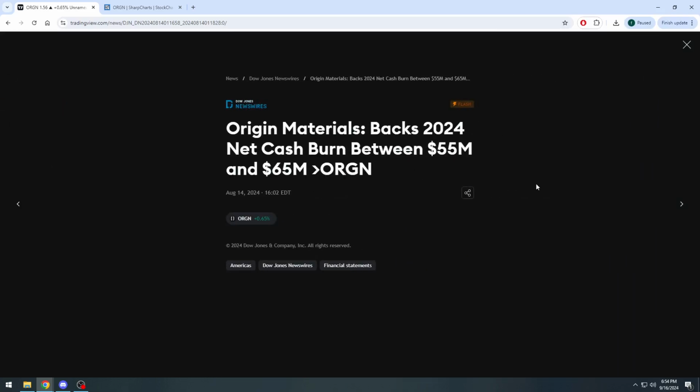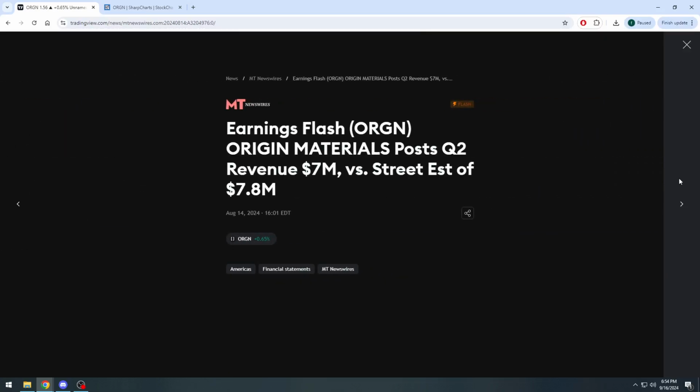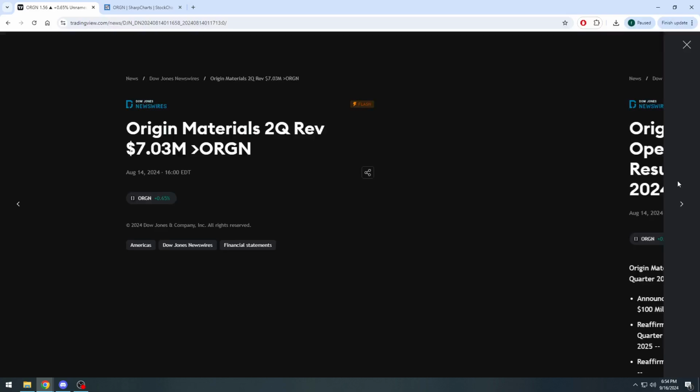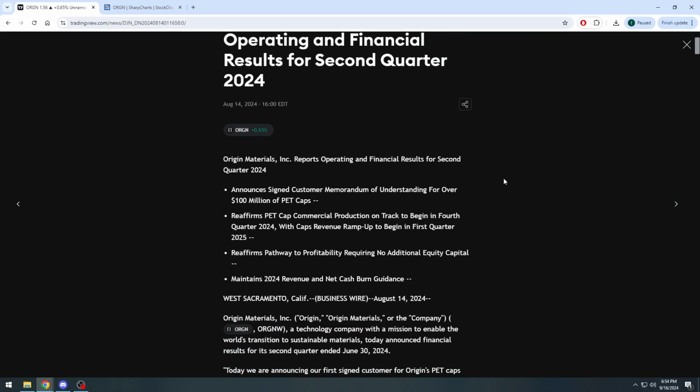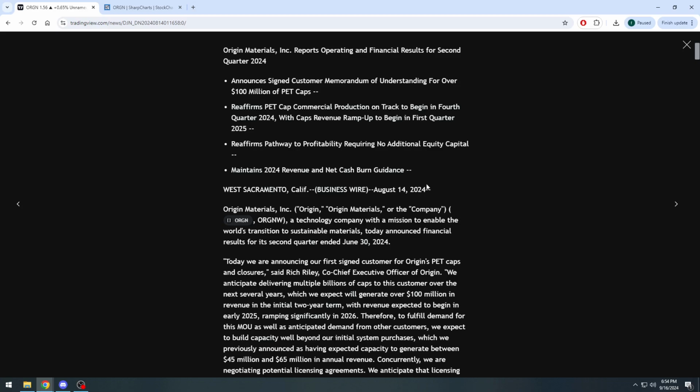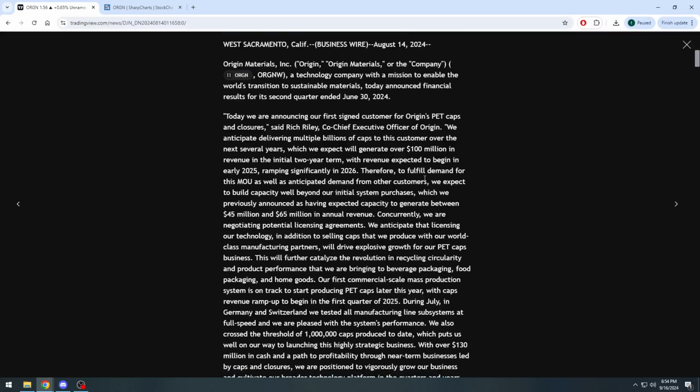But at least they're restating their guidance. Obviously, if they lowered that guidance, the stock would have taken a hit, of course. Okay, let's just see. Any other news we're missing? Pathway to profit, no additional equity capital.